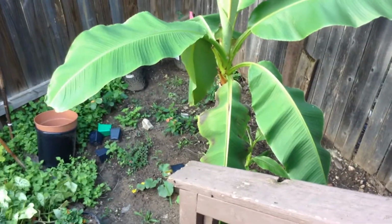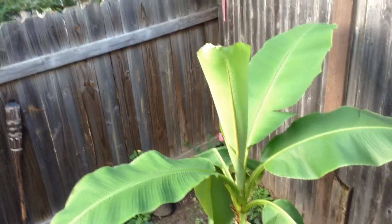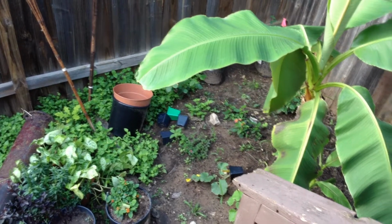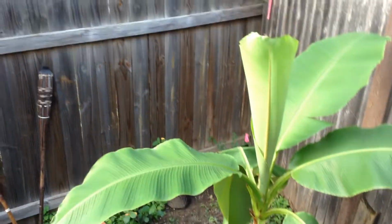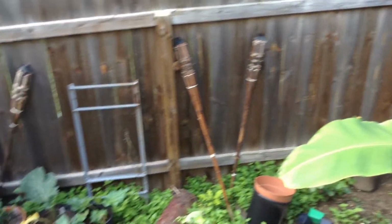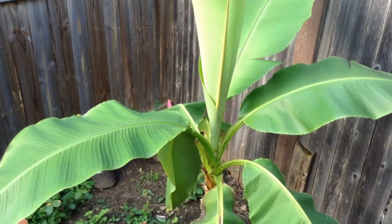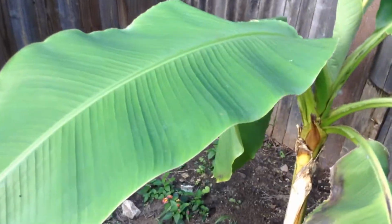It is Monday. I could not film yesterday because it was thunderstorming out all day. I went to the botanical gardens after it stopped, but this is update number 4, I think it is. It might be 5. Either way, here's a banana. It's starting to grow fast now that it's been raining a bunch and it's getting really humid and hot.